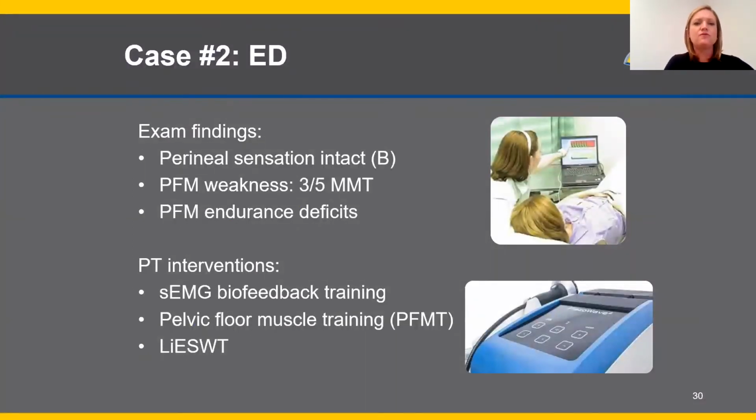So for this particular patient, he had intact sensation. He had a little bit of pelvic floor weakness, not great endurance. So I did work on that, right? I gave him pelvic floor exercises to focus on that strength and endurance. We did some biofeedback training so he could really see what was going on with the muscles. And then I used shockwave therapy.